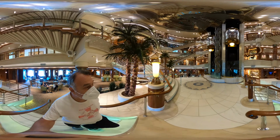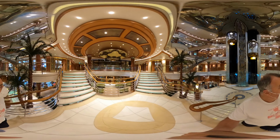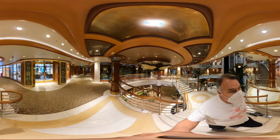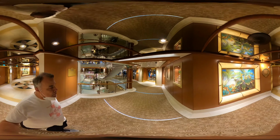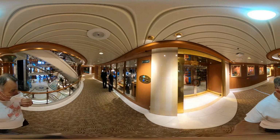So let's go up to Deck 6. This is where most of the shops are. So here's your Meridian Bay. Watches, a little bit of jewelry, a lot of makeup. And the Provence dining room, which is not open in the mornings. I have to wear a mask, so I've pulled it off now because there's nobody around here. And then this is Calypso Cove. Clothing, sundries, liquor.